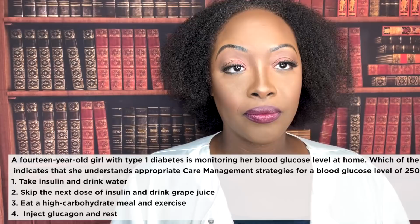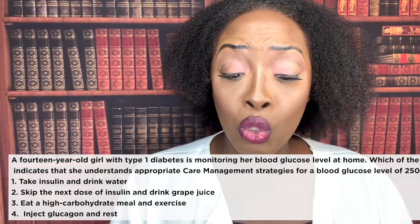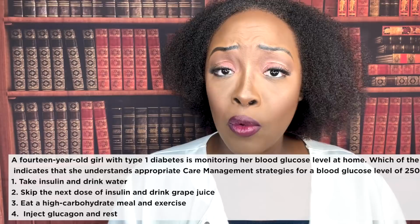And guys, the correct answer is one, take insulin and drink water. Come on, guys. Blood sugar is supposed to be what? 70 to 110. This patient's blood sugar is 250. So they need to take their insulin and drink water. You see choices 2, 3, and 4. Those are, you know, suicide attempts. Patient's blood sugar is 250. Remember, I told you it's supposed to be 70 to 110.